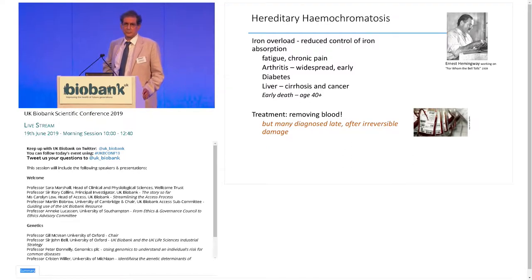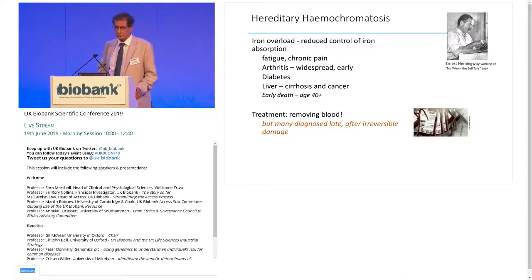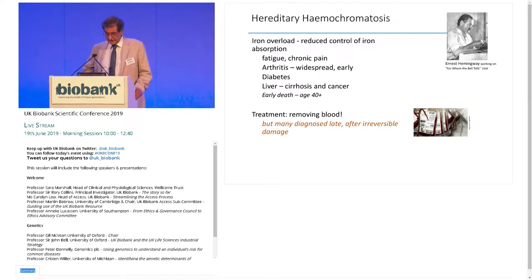And each year there are a number of early deaths from age 40 and over. Ernest Hemingway is one of the famous people who've had this condition, and several members of his family also had it. The wonderful thing about haemochromatosis is the treatment's incredibly easy. All they have to do is give blood.